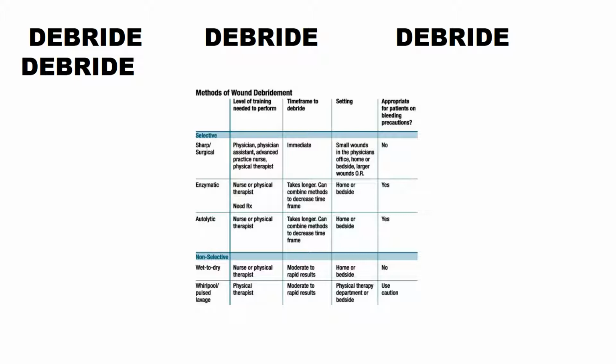The next selective is enzymatic, and we know Santyl, that's the only prescription enzymatic. And we can all do that, the nurses and the physical therapists. We can do it at home or bedside. It takes longer than sharp surgical, but there's different things we can do to decrease the time frame to the full debridement. And it can be used for patients with bleeding precautions.